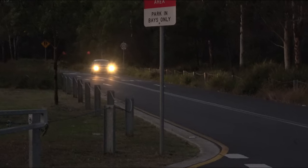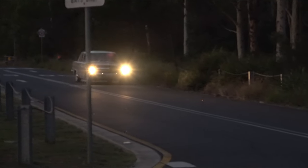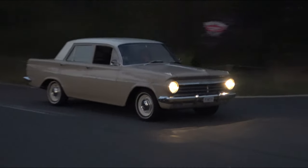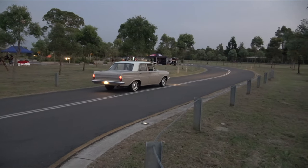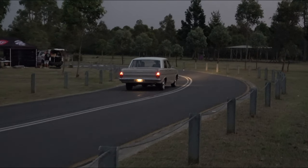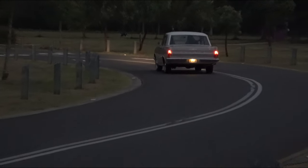And the third one, I think it's a 1963-64 Holden. Yes, indeed. Another one going around the other side. Now he's missed the turn off, I think. Probably go around and come back. Very nice indeed, though.